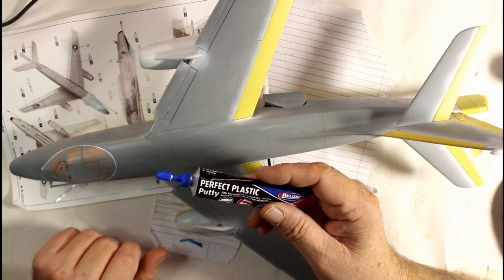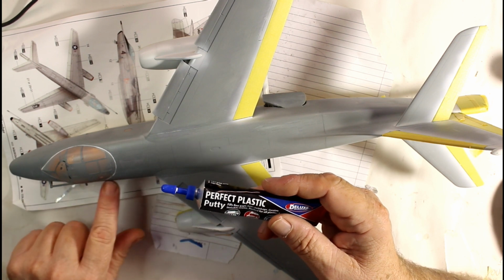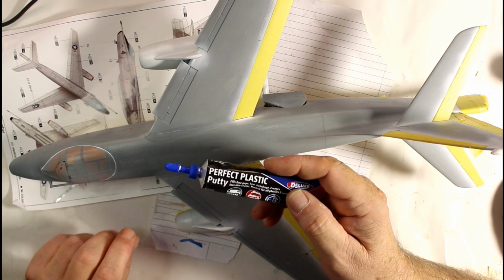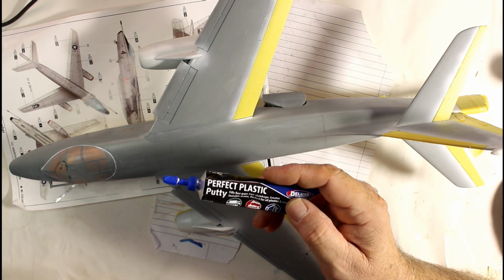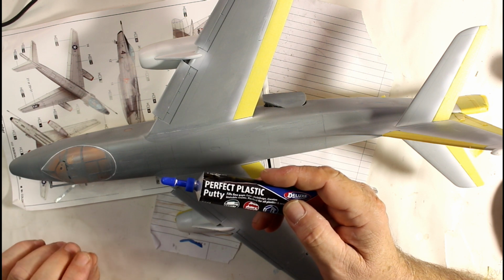You can do it when it's wet, when you first put it on as well. Just smear it out, use a little bit of water to go around and wash it back. But the thing is, when it dries, it does shrink. Not a lot, it's very, very minimal. It does shrink just a little bit. So just be aware of that.